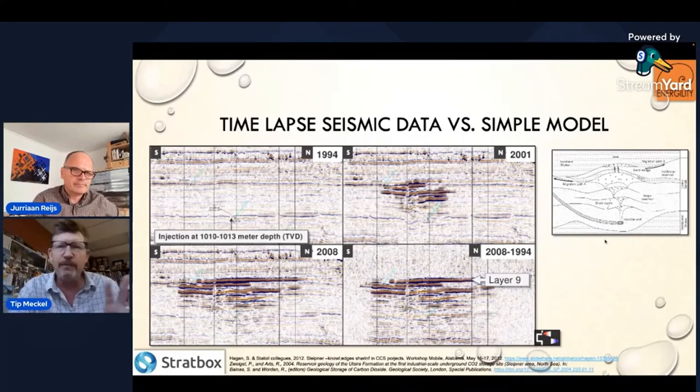The other thing this project really exemplifies is that in these relatively shallow and very permeable settings, the CO2 is quite readily imageable. And this has turned out to lead to a sense that this is probably an expectation in a lot of places.